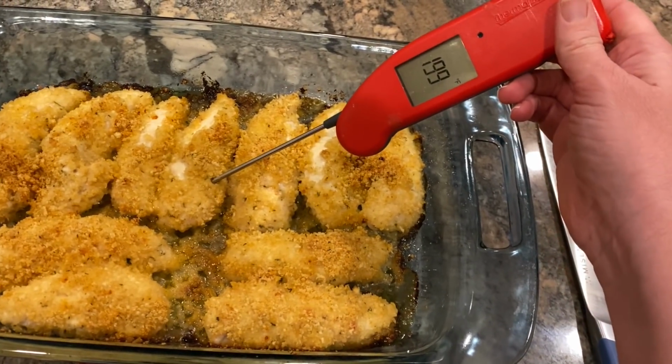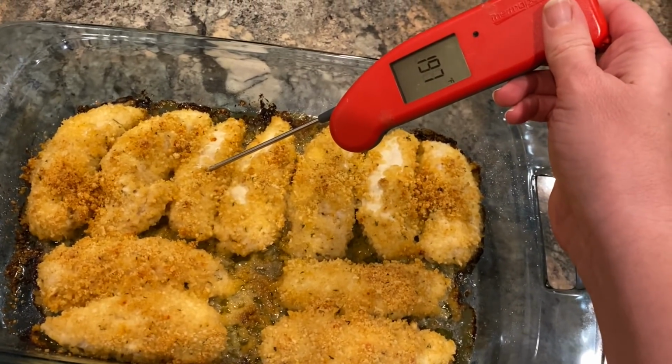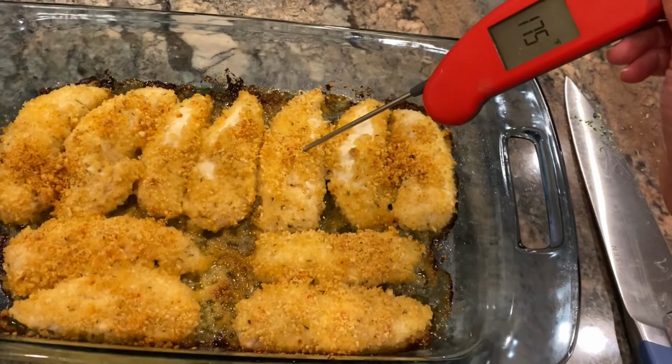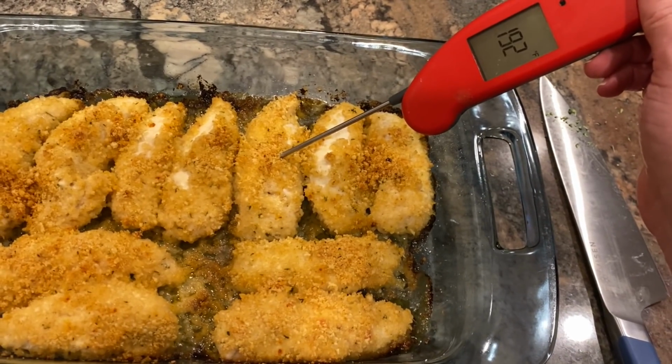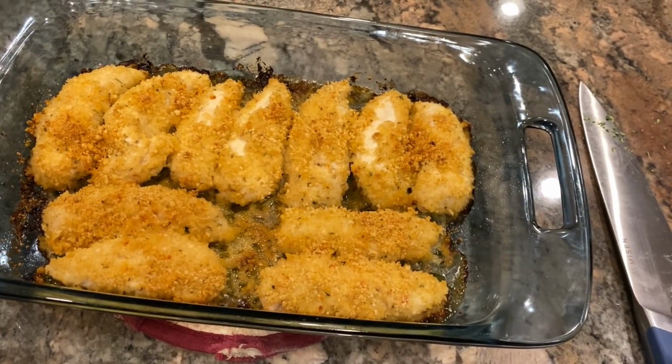So that's what I have there. You're seeing that I'm kind of putting that into the chicken breast after it's come out of the oven. These took about 35 to 40 minutes because they were a little bit smaller. The bigger ones usually I cook for 50 to 60 minutes, but there they are, all finished up.